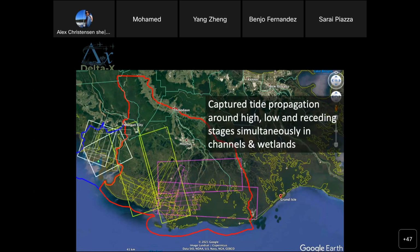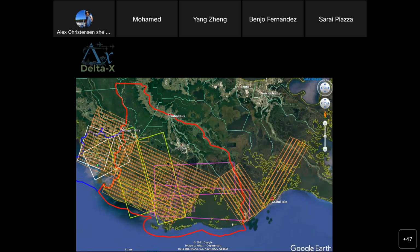And here on top of AirSWOT, we have the UAVSAR coverage and the AVIRIS-NG coverage. And as you notice, we're only looking at, again, the Atchafalaya Basin on the west and the Terrebonne Basin, which is center of the floodplain.